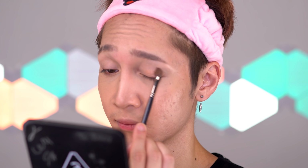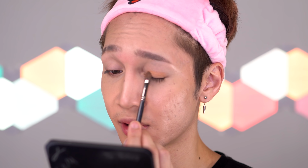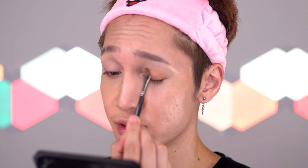It's already falling apart. It's all over my desk. Love it. 10 out of 10. Would recommend. Again, tons of fallout. It's literally crumbling as I am trying to get product onto the brush.